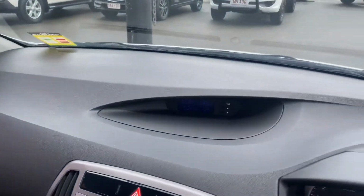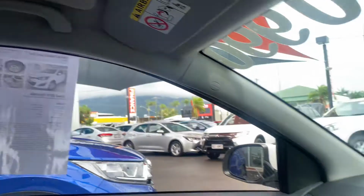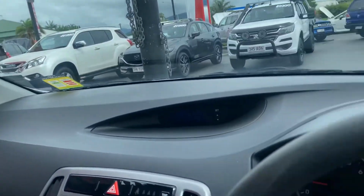Dash is in great condition as well, as you can see there. And also headlining as well. Really, really nice. One slight mark just there, but it's even coming off. So very, very good condition. Very, very happy with it.